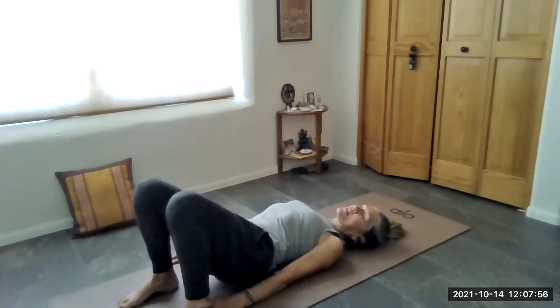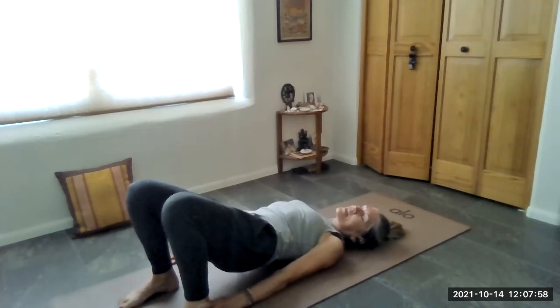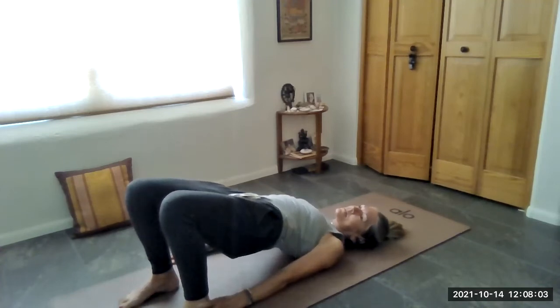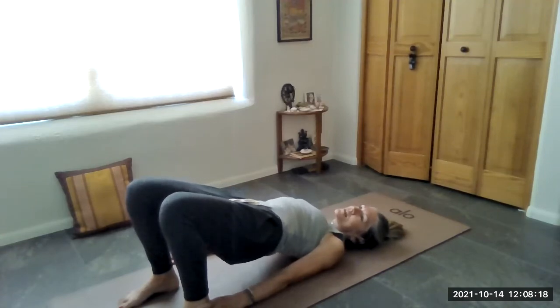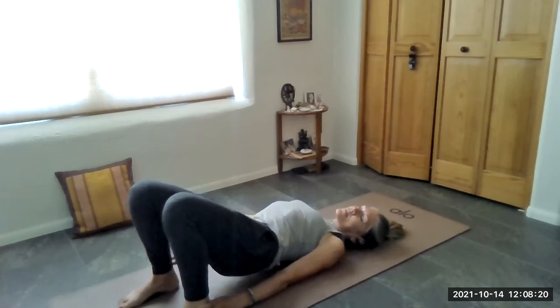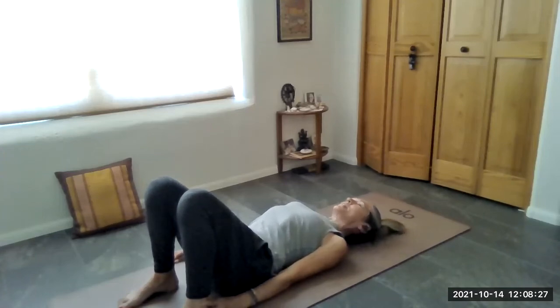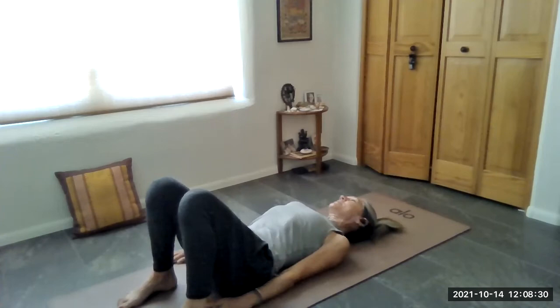Same thing. Start to lift the hips. Press into the back and side of your head to come up. Just guiding yourself with your shoulders and your arms. Press back into the head to create that traction. And then slowly come down. Traction is really important, especially in the cervical spine. Let's come through center, take a breath and a half here.